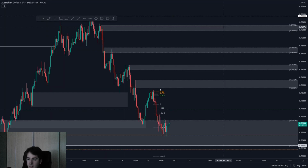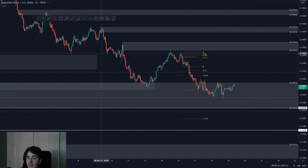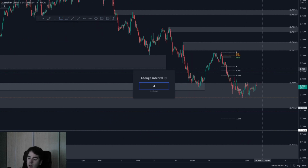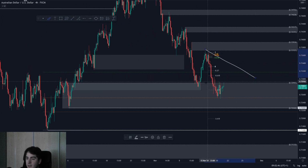So Aussie dollar guys, Aussie dollar at the moment, not that interesting, and this is kind of what I meant with a slow day yesterday. As you can see, just moving sideways. So what do we want to see today? Well, what I would love to see is some form of a, let me put it over here, wrong color. I would love to see something like this, guys.